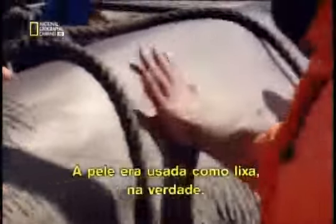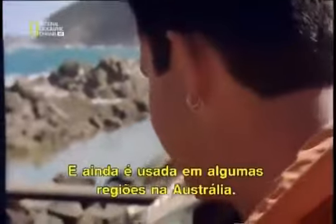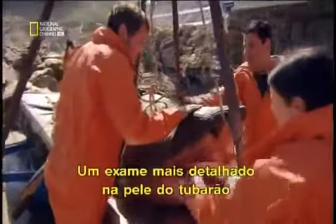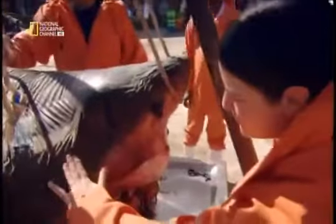It was used, actually, shark skin as sandpaper. Really? And still in some places around Australia, it's still used. Amazing, yeah. In fact, closer examination of the shark's rough skin provides clues to its evolution.